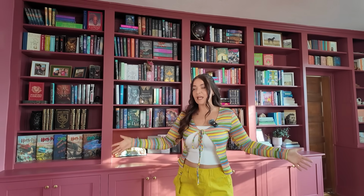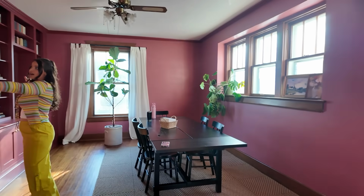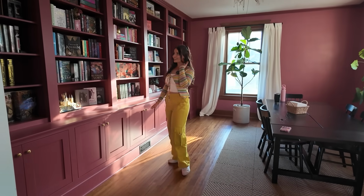This is a very big room in our house, and honestly, a table only takes up so much space. So with the 10-foot ceilings and this nice long wall space, I really thought that this would be the perfect spot for my library. So let's get into it.